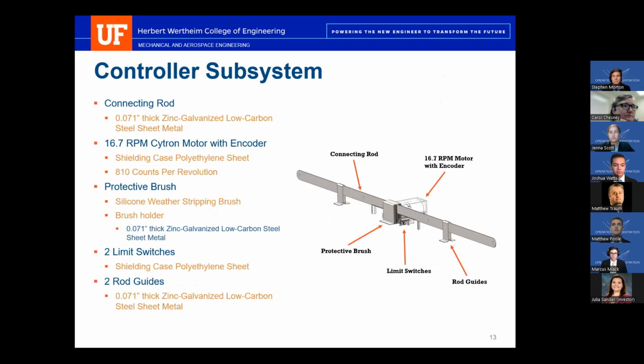So this is our controller subsystem. It consists of a connecting rod driven by a 16.7 RPM Cytron motor, which pulls or pushes the leading edge of each mirror to its desired offset using metal linkages that are connected to the mirrors. The motor has an attached spur gear, which makes contact with the indented lower edge of the control rod that serves as a rack in a rack and pinion system. So as the spur gear rotates in a given direction, it will force the control rod in that same direction.